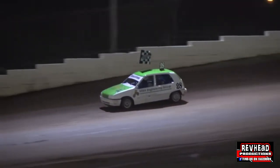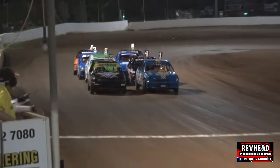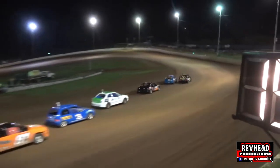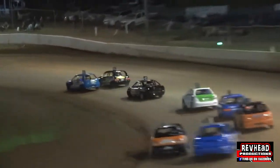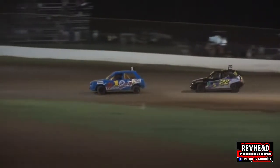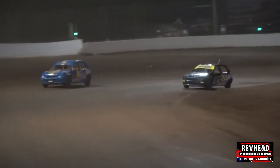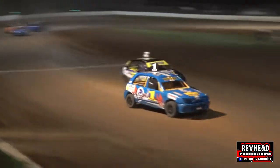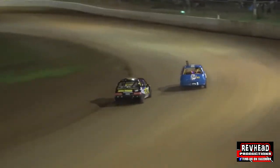Queensland Production Sedan Title Night at Corbett's Group. Go, we're racing. And our friends from Rockhampton have decided they will settle down. Hogan won't want to move the car anywhere out of line. Here comes Mason Cameron up the inside.